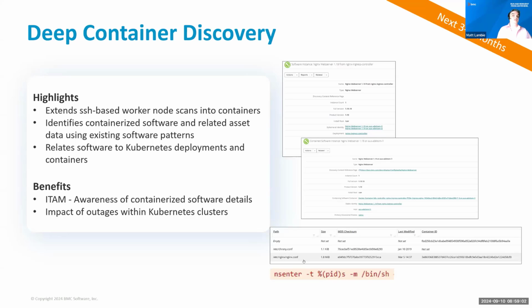So if you have multiple containers with different versions of Nginx running on them, we will bring you the awareness that you have 27 instances of Nginx running and all these different versions, and to really deliver on the software management and asset management data that you expect from discovery. So that supports and underpins your end of life projects, your obsolescence. It supports your licensing. It supports your version control. So therefore your risk and vulnerability management by bringing that visibility of your software in those containers.